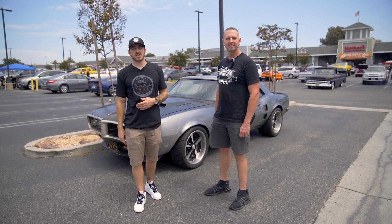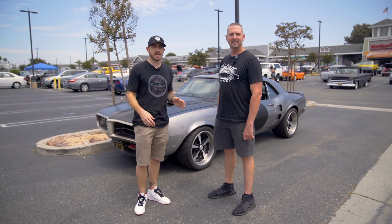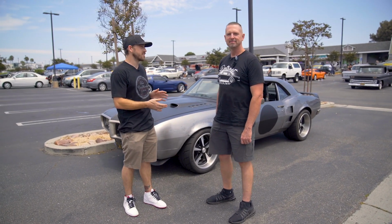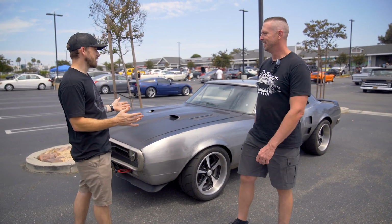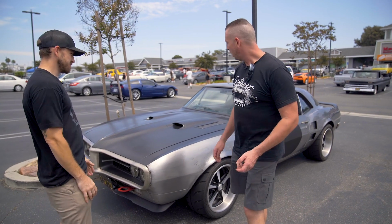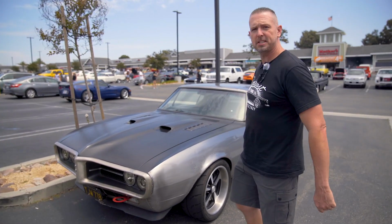What's up, RestoMods Nation? I'm here with Brendon, and we're gonna take a look at his 67 Firebird. This is my favorite car of the day. Thank you very much. Please tell us a little bit about this thing and some history behind it. All right, well, as you said, 67 Firebird.